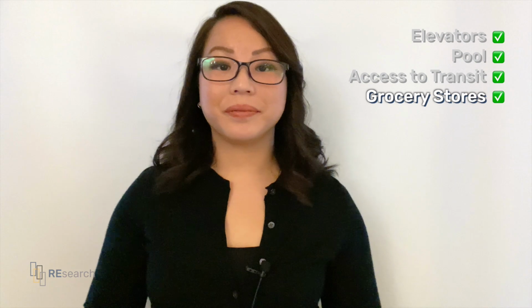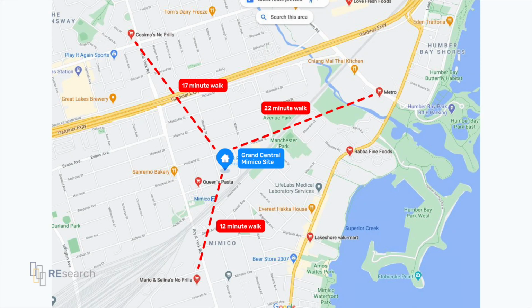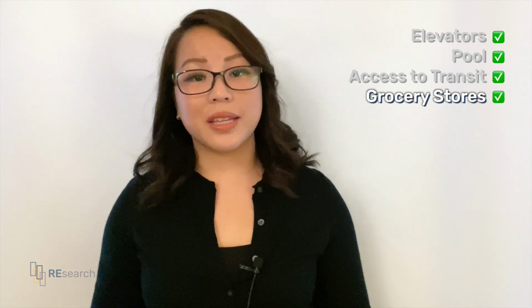Grocery stores. There is a large retail unit at the bottom of the podium that's slated for a grocer, but until that grocer is committed and moved in, you have 3 options. There are 2 no-frills nearby that are a 12 and 17-minute walk away, and there's also a Metro that's a 22-minute walk away. I always use walking as my reference point because I personally don't have a car, so that's how I've been looking at things. If you do have a car, they're all less than a 10-minute drive away.